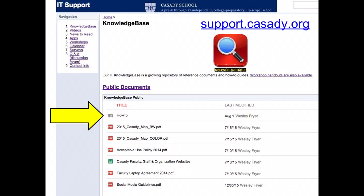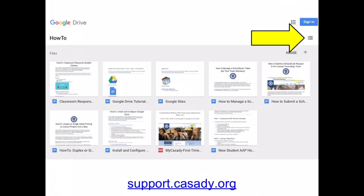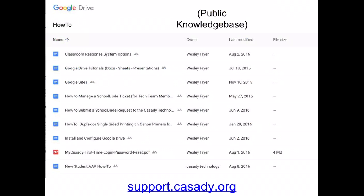When you click on, for instance, the how-to folder, this is actually a shared folder within Google Drive. And I prefer not looking at this as an icon view, so I click in the upper right corner on those 3 horizontal bars. And that will present this as a list. And you can see there's a variety of different tutorials here as we are answering questions and providing assistance on different things. Sometimes we're going to create these sorts of documents, which may or may not be helpful to you.